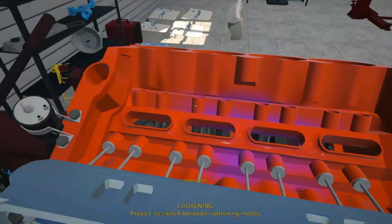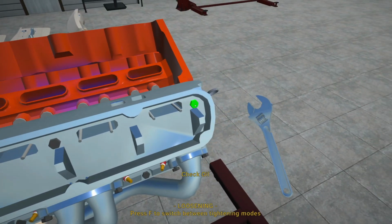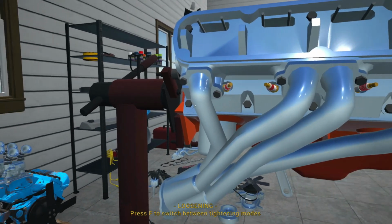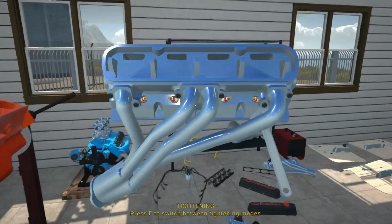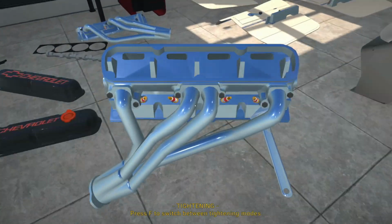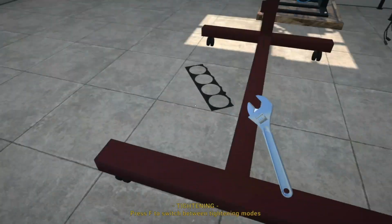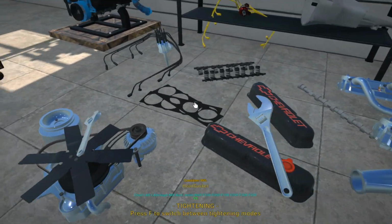Alright, let's remove this cylinder head as well. I believe this is also the same one, the racing cylinder head. Alright, and that is coming off. So now I didn't see where the other head gasket... Oh, there it is. Okay, so that probably got stuck to the cylinder head a bit. So there's the head gasket for that side, and there's the one for here. Just keep these things together.